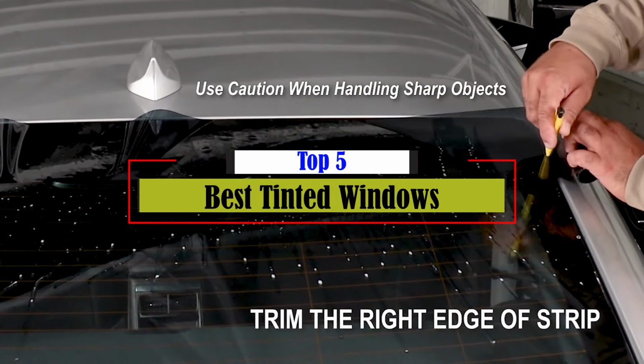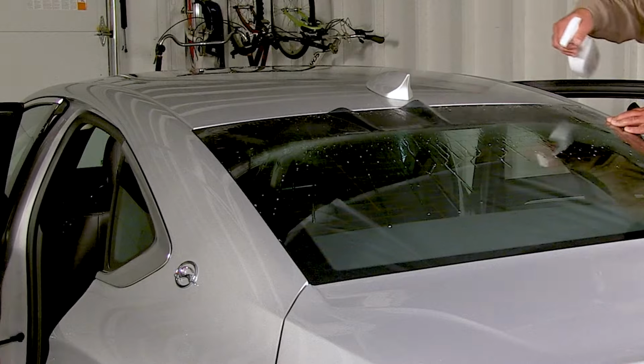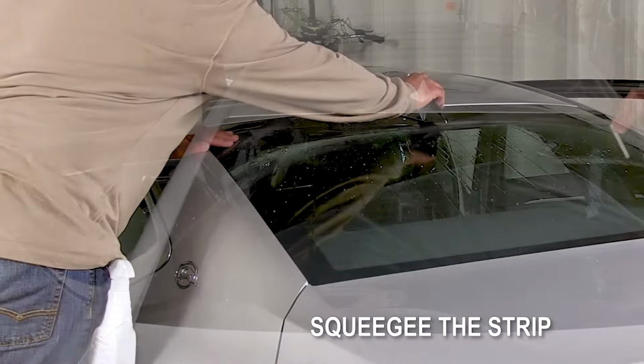Through extensive research and testing, I've put together a list of options that will meet the needs of different types of buyers. So whether it's price, performance, or its particular use, we've got you covered.